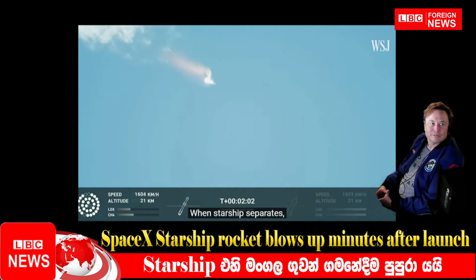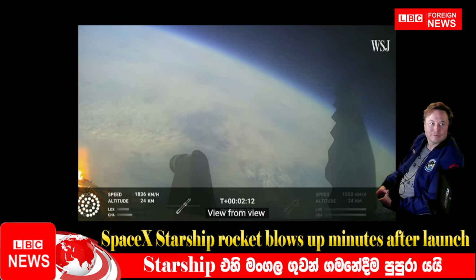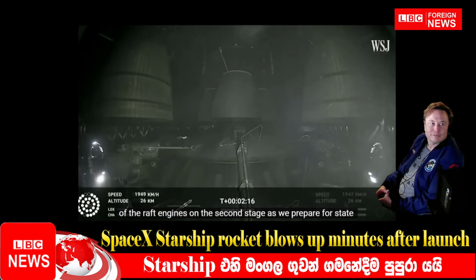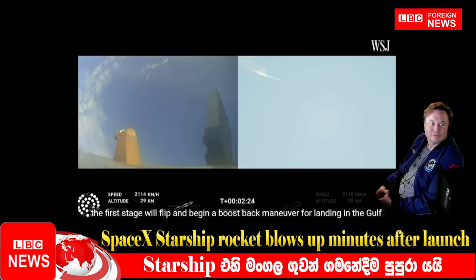When Starship separates, we light up six engines in a staggered sequence. If all goes well, those six engines will burn for almost 6.5 minutes. Onboard view from Starship. And there are views of the Raptor engines on the second stage as we prepare for stage separation. After stage separation, the first stage will flip and begin a boostback maneuver for landing in the Gulf.